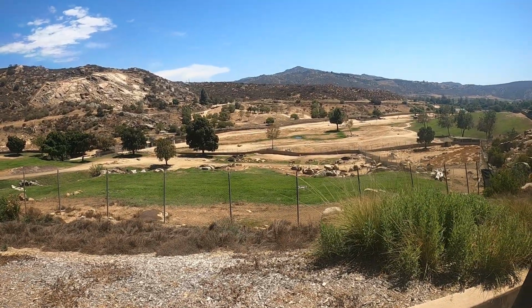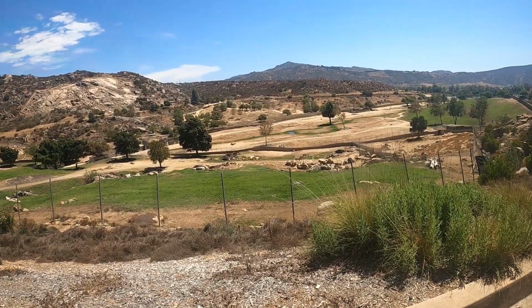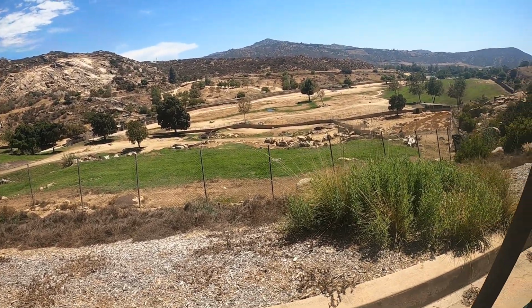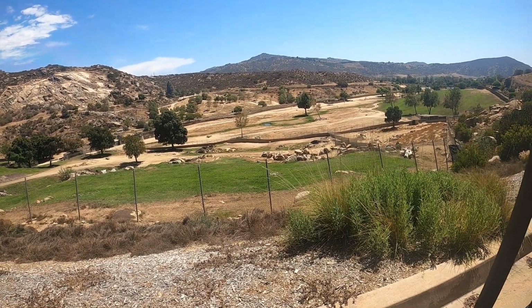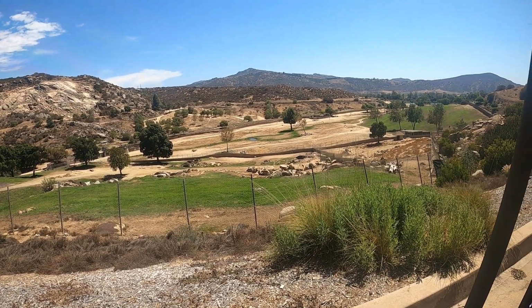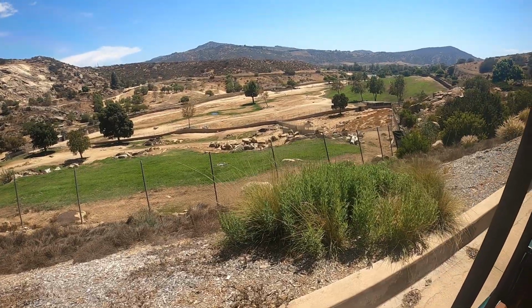Now one more bachelor herd directly down below us amongst the rocks, a bachelor herd of Grevy's zebras. Now the Grevy's are the largest species of zebras, as well as the ones with the thinnest stripes. They're also going to be the most endangered species of zebras.